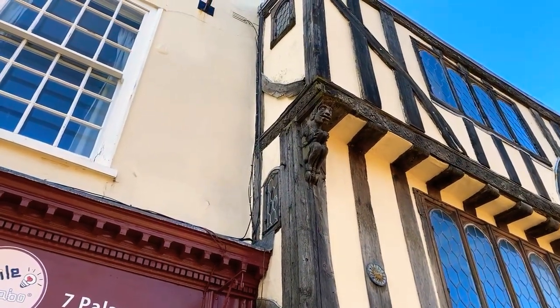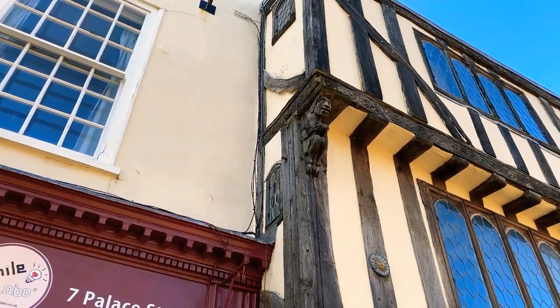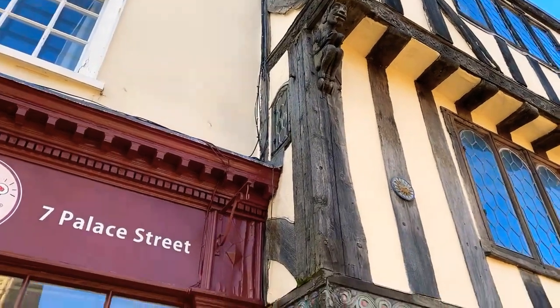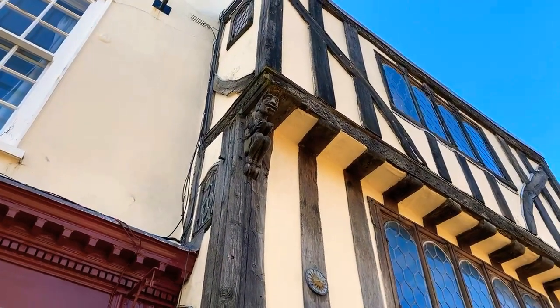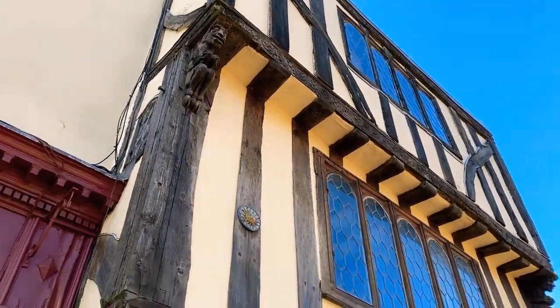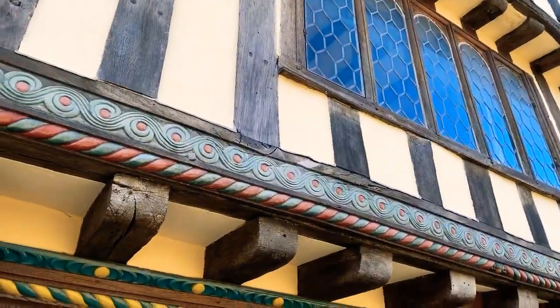So if you see this elsewhere, it's called a grotesque, and it's designed to ward off evil spirits and possibly linked to the pagan religion. Look up above it there, you can see the structure is very clean and tidy. It's actually for sale at the moment. If you're looking to buy it, it's around £600,000. Doesn't seem that much money.